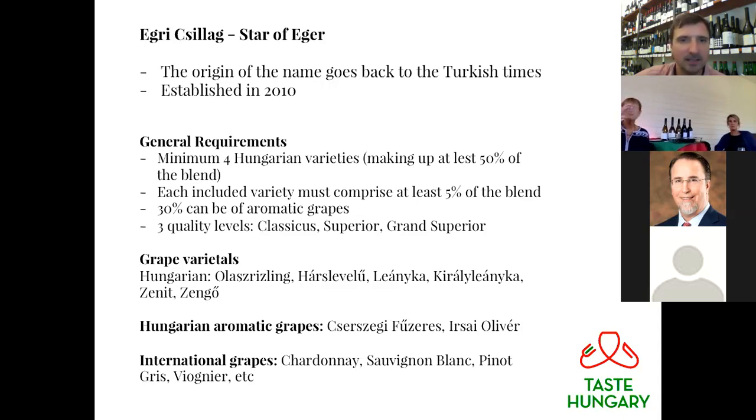The Csillag blend always has to be made from at least four Hungarian grape varieties. They have to make up at least 50% of the blend. These grape varieties could be Olaszrizling, Hárslevelű, Leányka, Királyleányka, and a couple more. But either way, they have to be local indigenous varieties, making up at least 50% of the blend. Each one has to be in the blend at least 5%. And if you want to make an easy drinking Csillag, then 30% of the grapes can be aromatic, perfumey grapes like Yellow Muscat, or from the Hungarian side, Királyleányka.